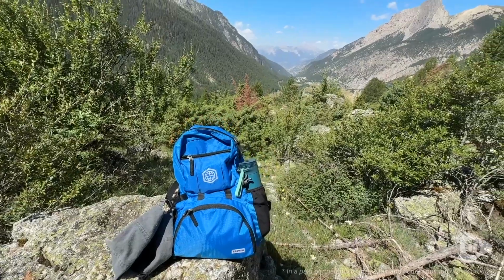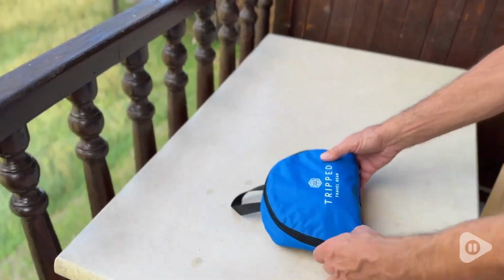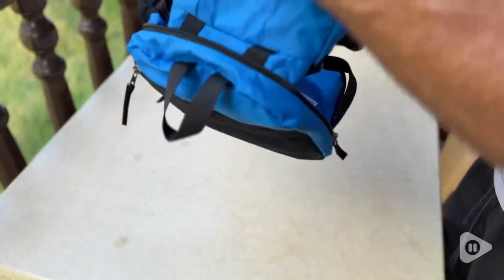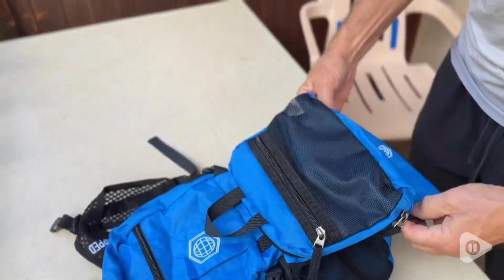Need a travel backpack that gives you plenty of space without adding extra weight? I'm Sarah with WTI, and this is the Tripped Travel Gear Foldable Backpack, and I have it in tropical blue. So it folds down so compactly, it's easy to slip inside your luggage, and then once opened, it's surprisingly roomy.